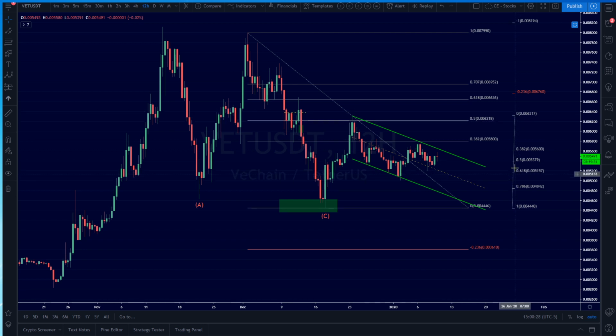We went down pretty low. We went beyond the 618, to be completely honest, so we have to be careful with that. We didn't get down to the 786, however. So we just kind of retraced right in the middle of nowhere. Very suspect on that, we just kind of came out into the middle of nowhere there.